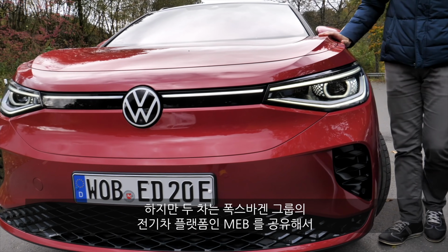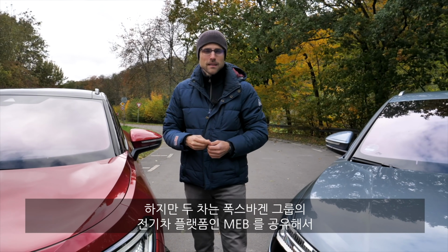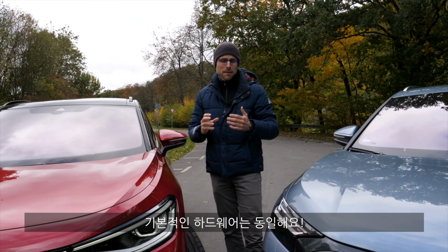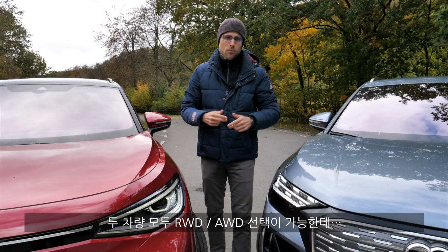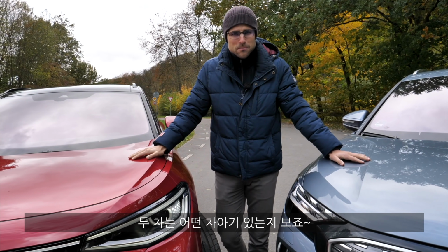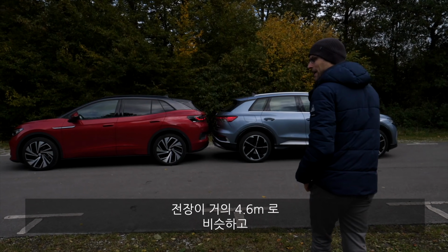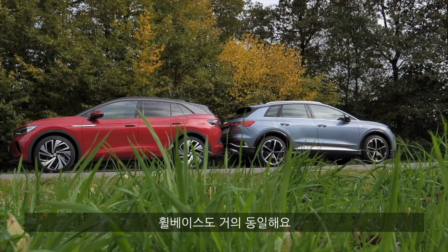They both, however, sit on the very same platform, the MEB, the modular electric building platform of the Volkswagen AG. So the hardware underneath is basically the same. Both are available with either rear-wheel drive or all-wheel drive models. And we'll find out more about that very soon. Interesting side profile comparison. Both vehicles are around 4.60 meters or 181 inches. So exactly the same length, same wheelbase, same MEB platform.